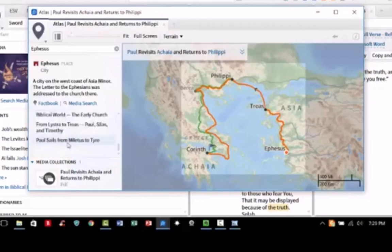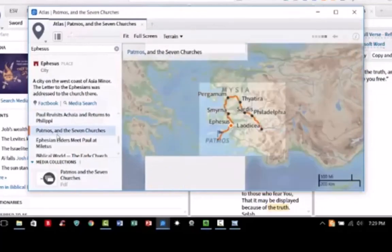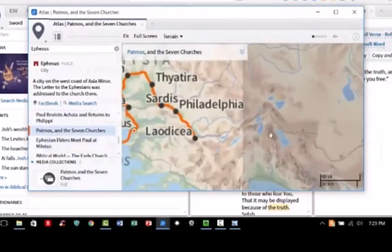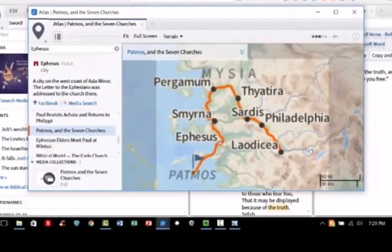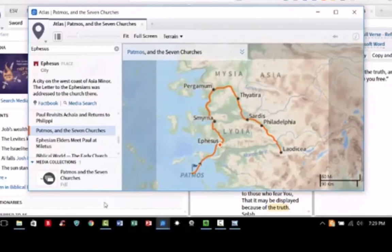If I wanted to do, Ephesus is one of the churches mentioned in the 7 churches in Revelation. So if I hit this little button right here, there are the 7 churches. I could blow that up. There are the 7 churches in the book of Revelation, and where they are and where he was. He's in Patmos, which is this little island right here. This is how the books that he wrote on Patmos were distributed to those 7 churches. The path they took. Right here's the little arrow. And can you see that okay?